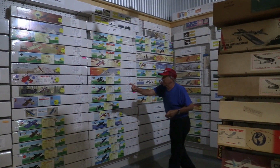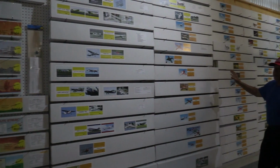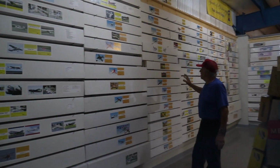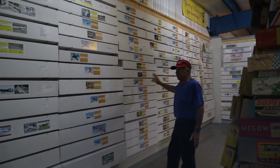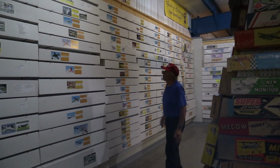We can start over that wall, look all the way over here with Brodak products. These are all kits that are made right in the factory here in Carmichaels. None of this is farmed out. They make everything, even the propellers, the hardware, everything needed to get these aircraft into the air.